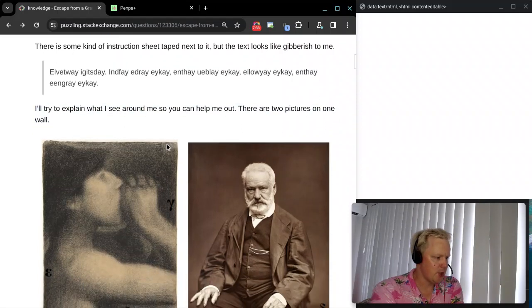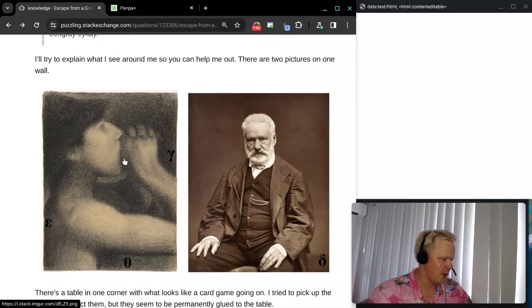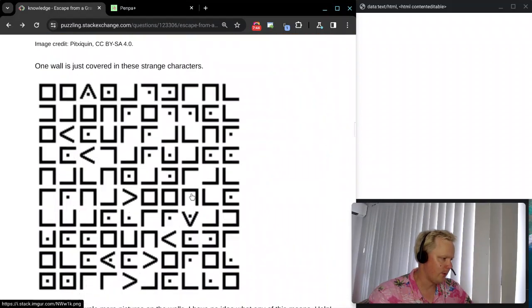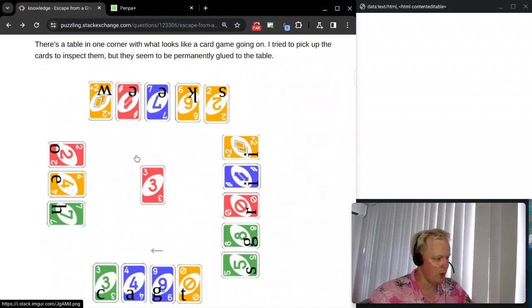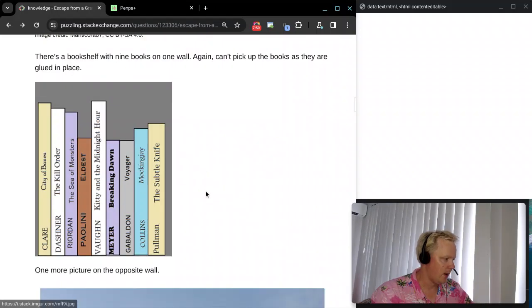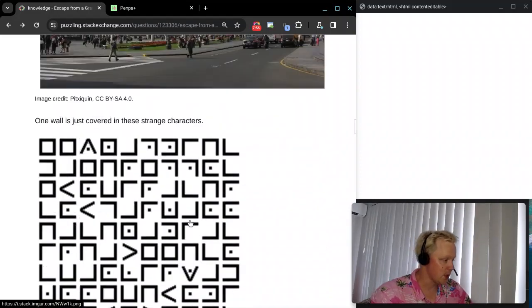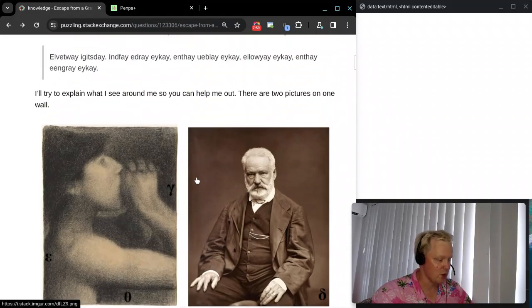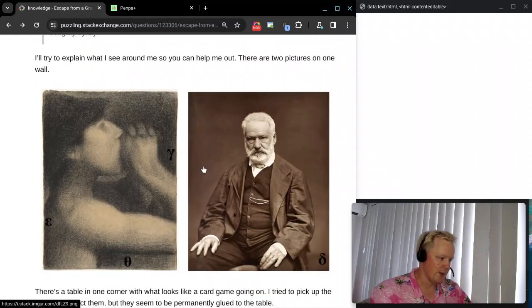Now here we have these pictures on the walls, and here we have 2, and then there were 6 in total. I think these 2, 3, 4, 5, and 6. So these were the pictures on the wall, and then this was on the table, and then one wall was completely full of this, and this was the bookshelf. So 6 were pictures on walls. So maybe we can look at those first.